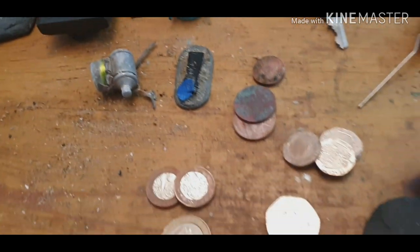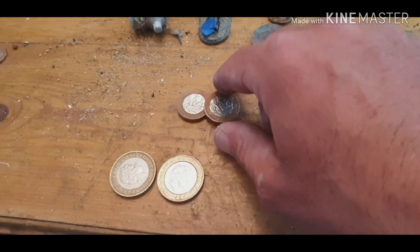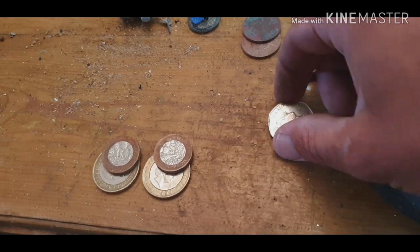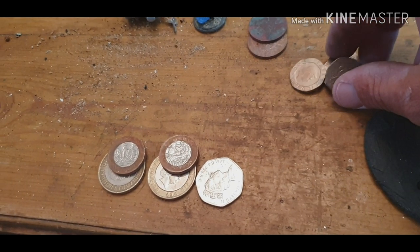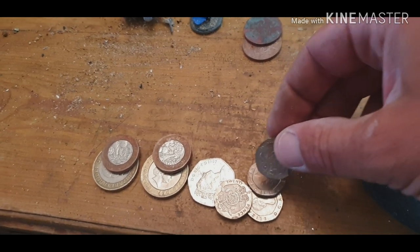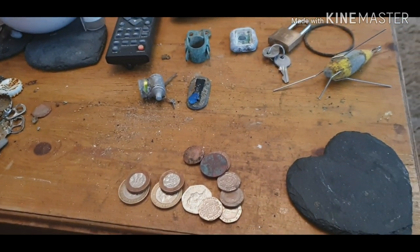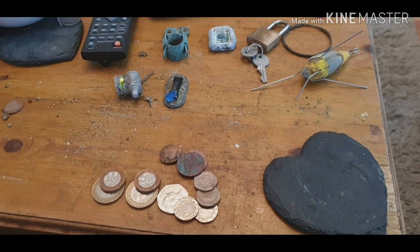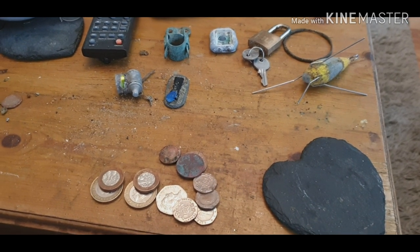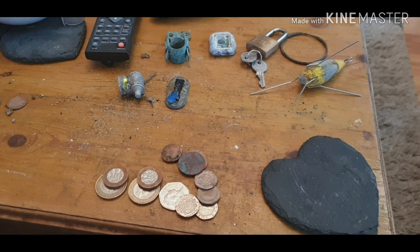Money wise, we got 2, 4, 5, 6, £6.50, £7.10, £7.35. So I think we can gladly say I won. So Sussex is still the best. Yeah, I agree. Sorry, Kent, there's just not much down there.